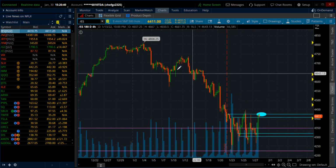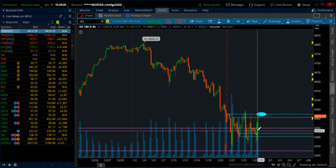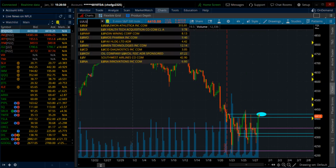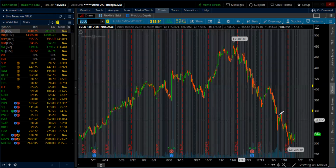So keeping it clear. Now, these are things that I like to look for, and I like to look for these reversals. That's why I like to look for a lot of red candles, right? And let's just talk about a few of these. All right, I'm on the 4-hour, guys. So Lulu's one of them, and let's show you this base here.